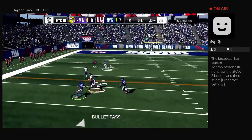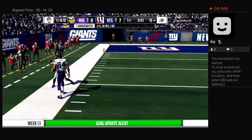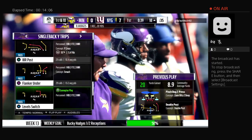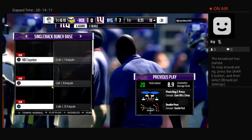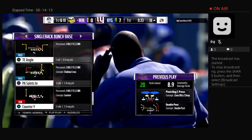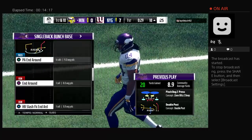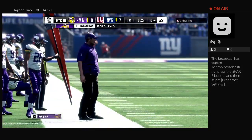Throwing, Bridgewater. Throw left side complete. It's Hodges. And he gets this one all the way down inside the 20-yard line. A good pickup there of 20 yards. In the red zone this time.